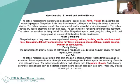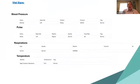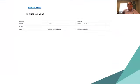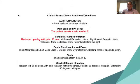She's living on Advil and Tylenol. There's now anxiety has come into the picture. She's suicidal. Mom's quite worried about her deteriorating mental state, and she even has low back pain. You look at vitals, she's completely normal on that end. She's inflammatory. Pretty much every muscle you touch or structure is either severe or moderately painful.